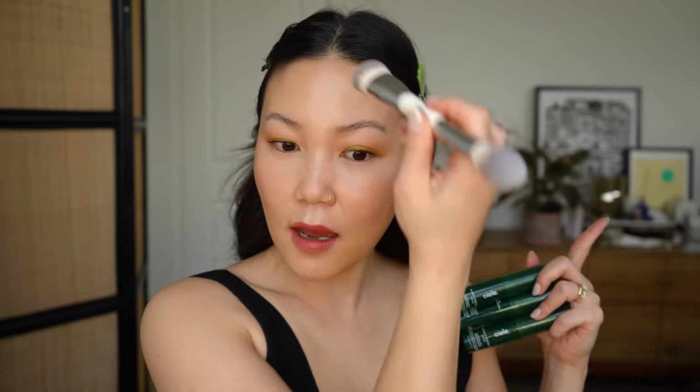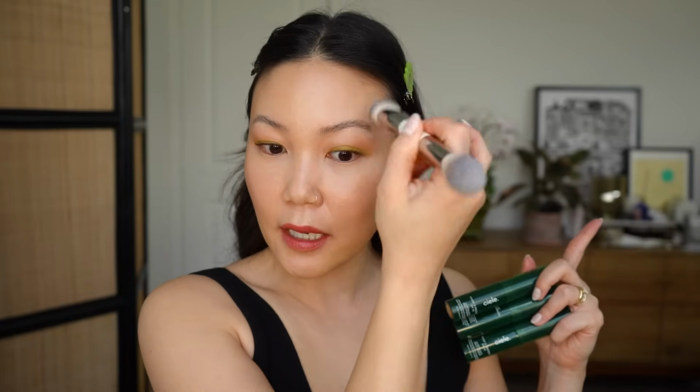The Sculpt Stick I'm super into. I'm not surprised at all because I really love Ciele. I love everything they've put out. I think they've added SPF into makeup without compromising the performance of the makeup. And it's just nice to have that added touch of SPF in your makeup. It's not meant to replace your regular sunscreen, but it's a nice touch.